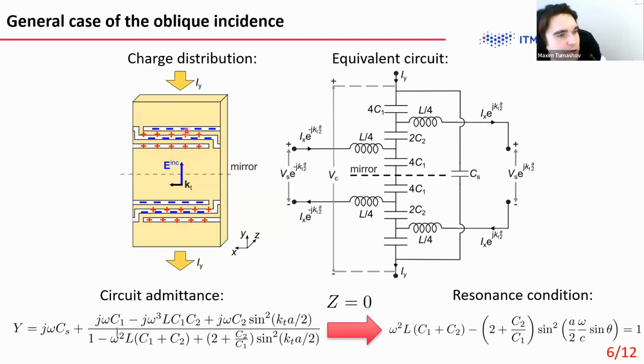So yeah, we have some region between positive and negative charges, which may be treated as capacitance. Also, we have a capacitance between a set of nearest strips, I mean, nearest group of strips. And we also should have some self-inductance for the metallization.